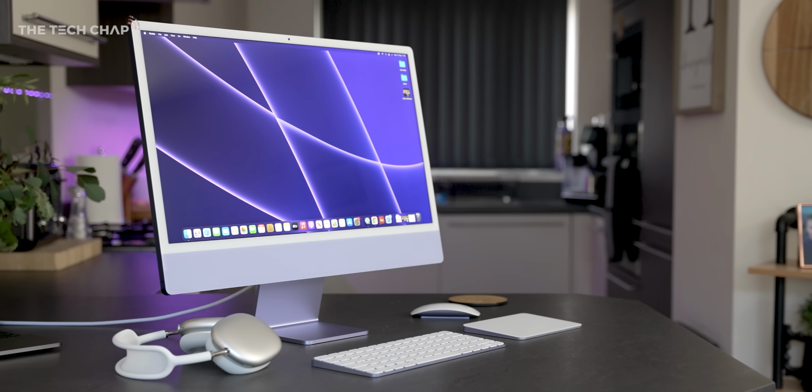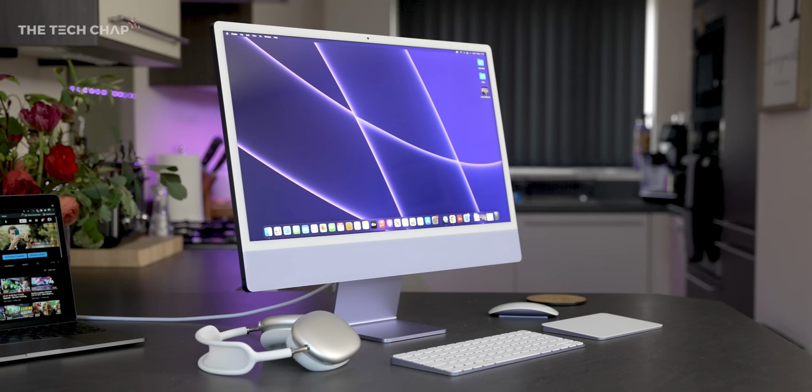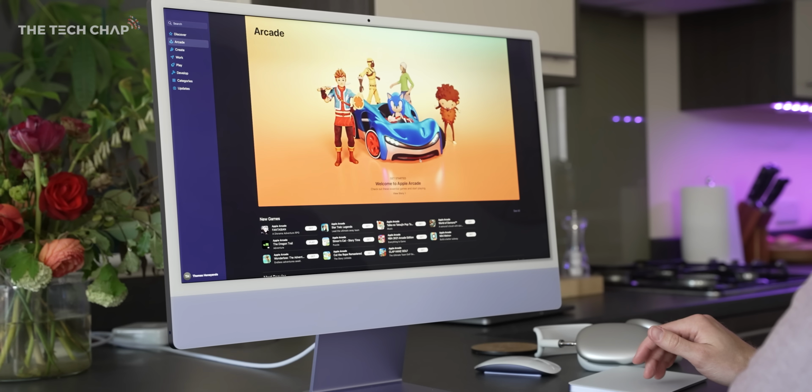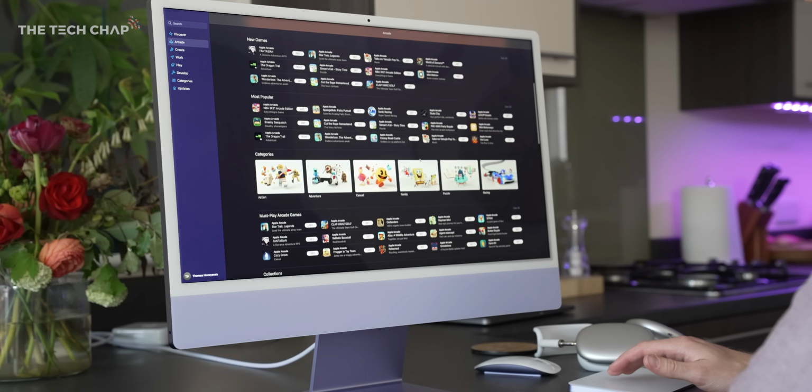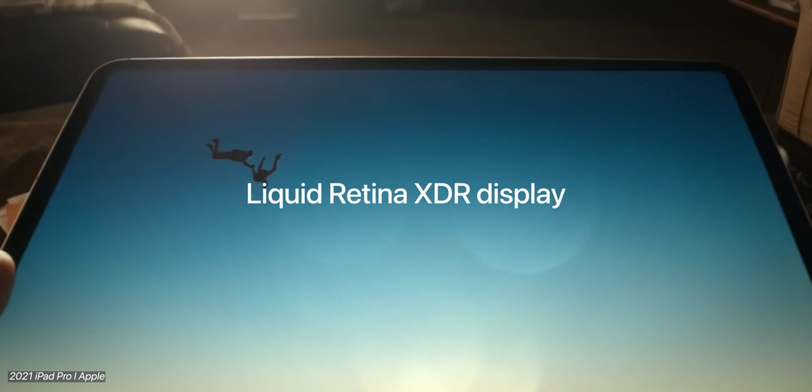But I do have a couple of issues. For example, all the peripherals still charge via Lightning, not USB-C, although they do bundle a USB-C to Lightning cable in the box, so I'll let them off, but it just seems a bit old-fashioned. Also, Magic Mouse 2, even though they've gone to the trouble of matching the color, still has this ridiculous charging design. Also, I think as impressively thin as it is, I just don't really care. Make it a bit thicker, stick the fans and components behind it, just get rid of this. And also, unlike a lot of all-in-ones, we're still not getting a touchscreen. So in some ways, an M1 iPad Pro might be a better option for some artists and designers, although that is still limited to iPadOS apps.